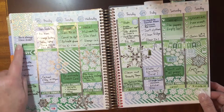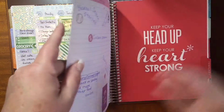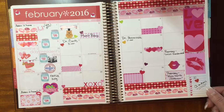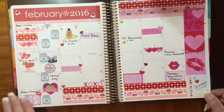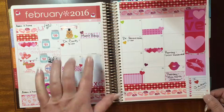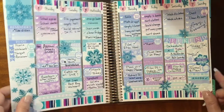I was beginning to use my sidebar at this point. I decided that it was time to start trying to make use of all of my space. So that was the end of that. And then we came to February. When it came to February, of course, I had to put I Love Erin. That's my son. And you can see I'm beginning to put some things down here, like doctor's appointments, things like that. And I think that it was a little bit better.